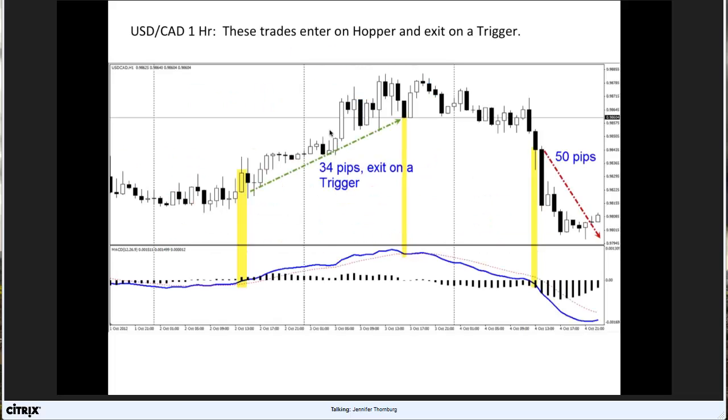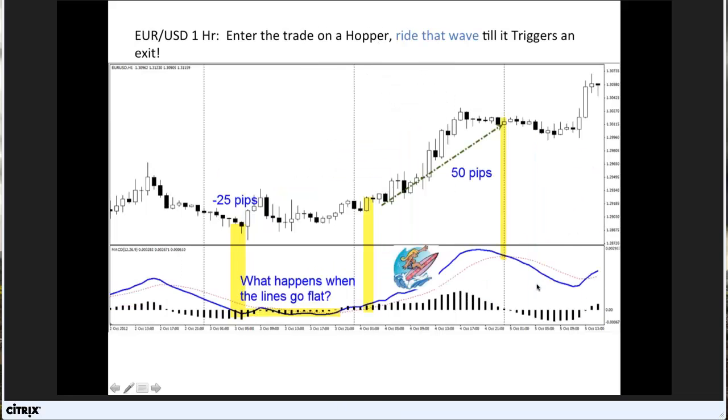Here is a dollar CAD. These trades were entered when the hopper happened, and they were exited on a trigger. So they worked perfectly. They crossed all the different trading sessions. You can see where the MACD line crossed over 0, enter the trade, and exit the trade when the MACD line crosses over its trigger. 34 pips on the first one, about 50 pips on the second one. Super simple. Let's look at the 4 hour chart.